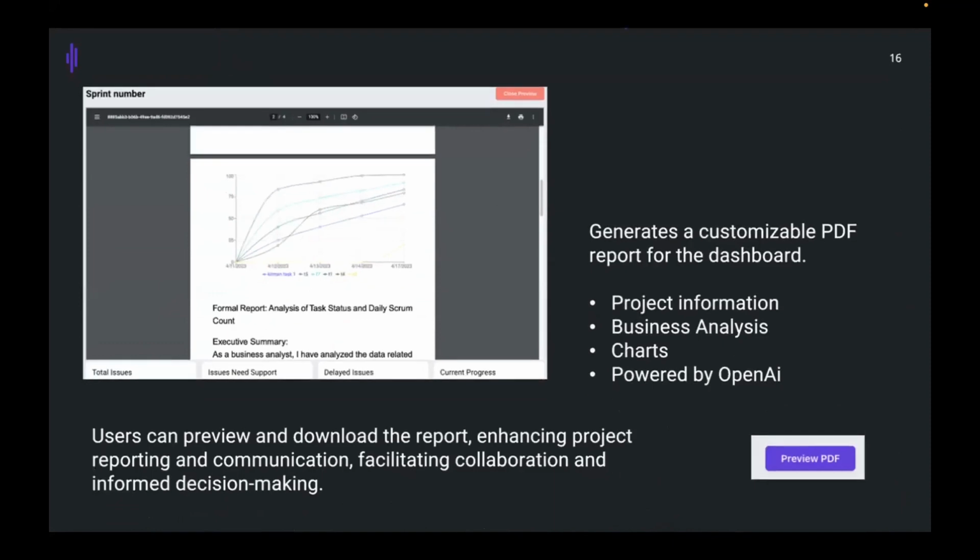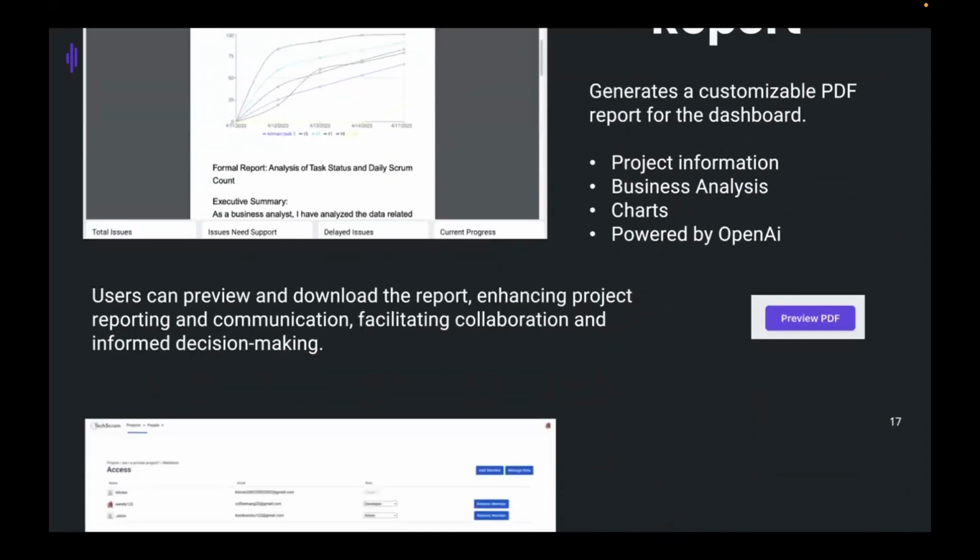Next slide, please. Yep. We have then integrated OpenAI PDF generation into our dashboard. This feature enhances the dashboard's functionality by providing a concise and shareable summary of project progress and performance, streamlines project reporting and communication, facilitating informed decision-making and collaboration among project teams.